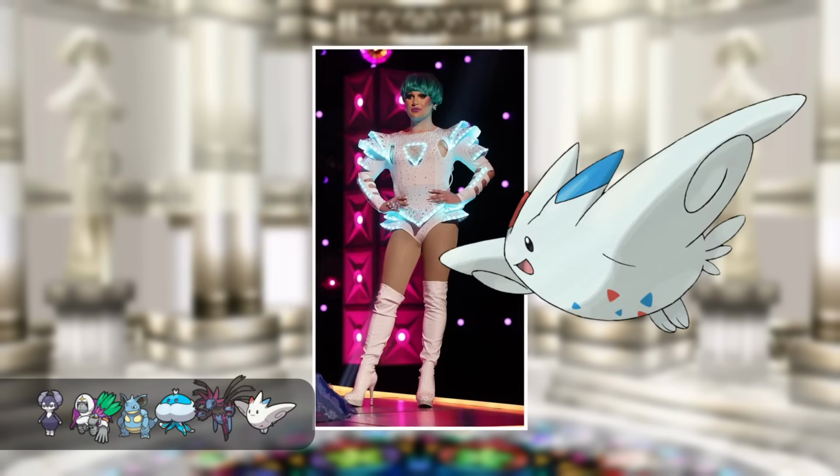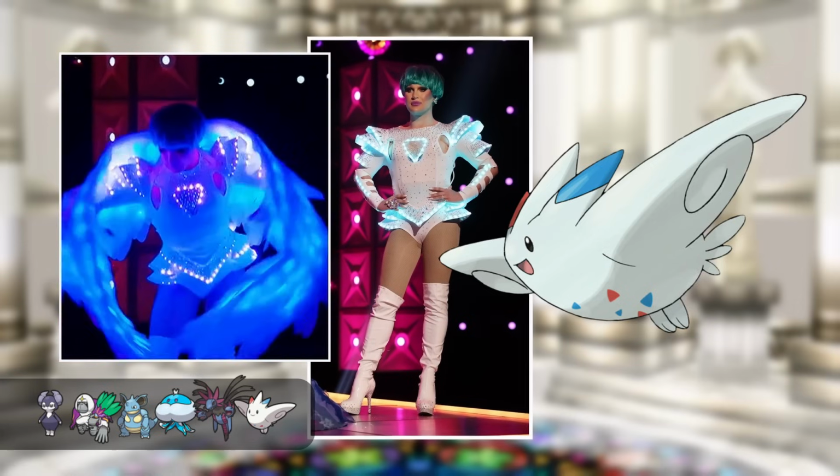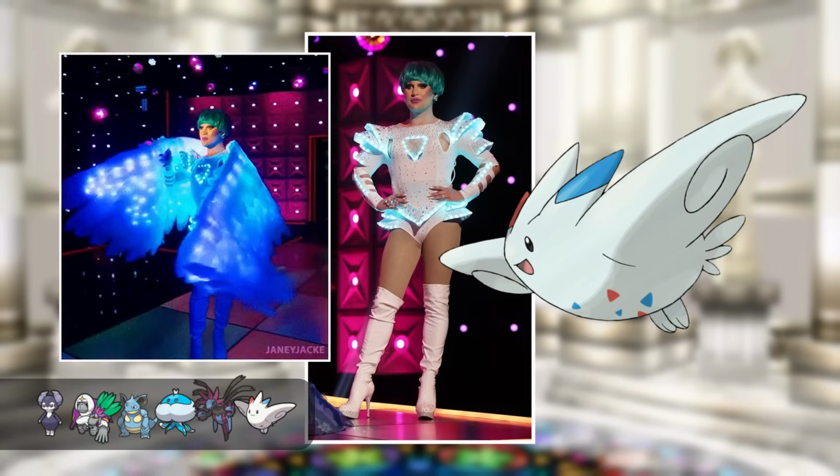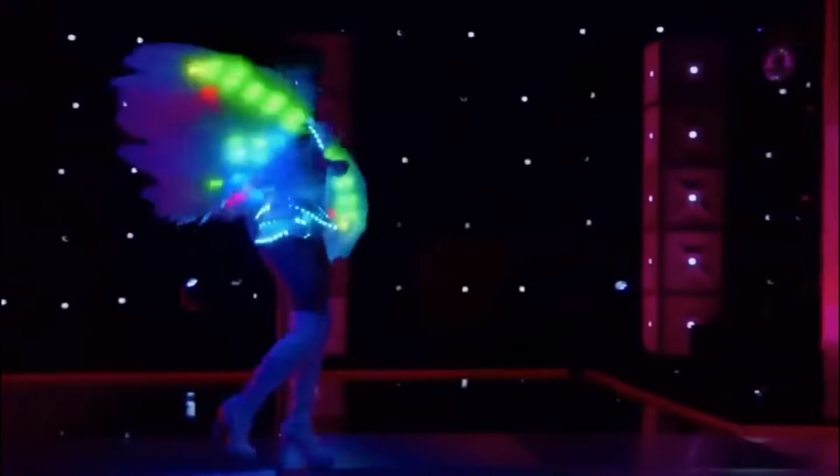Her final Pokemon is Togekiss, based on her all glowed up runway from All-Star 7. This look showcased a beautiful set of glowing wings that made her look like an angel. I settled on Togekiss for its white color scheme, and it's the closest Pokemon we have to an angelic design. I had chosen Togekiss for her on my All-Star 7 video, way before her passing in January of 2025, and it's one of those things where you think to yourself, how crazy of a coincidence this is. Any chance I get to be an angel, I'll take it, because I will certainly not be going to heaven. May the Vivienne's art be remembered and her legacy cemented in the Hall of Fame.